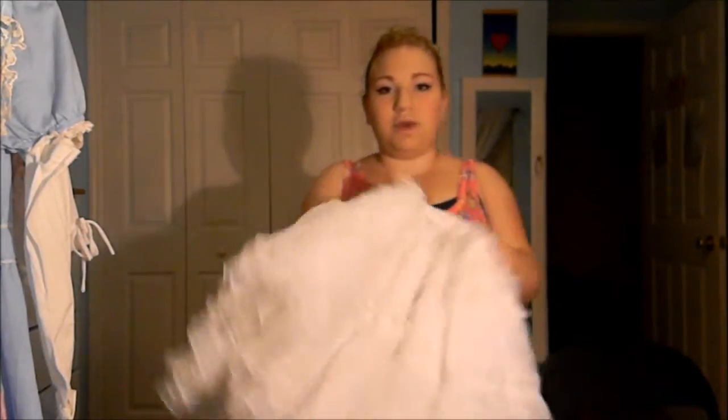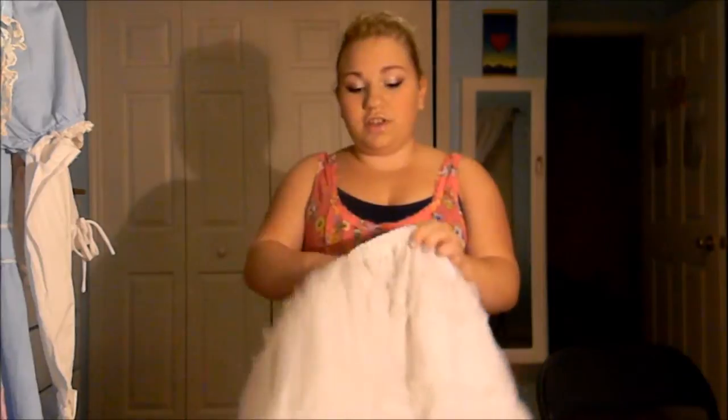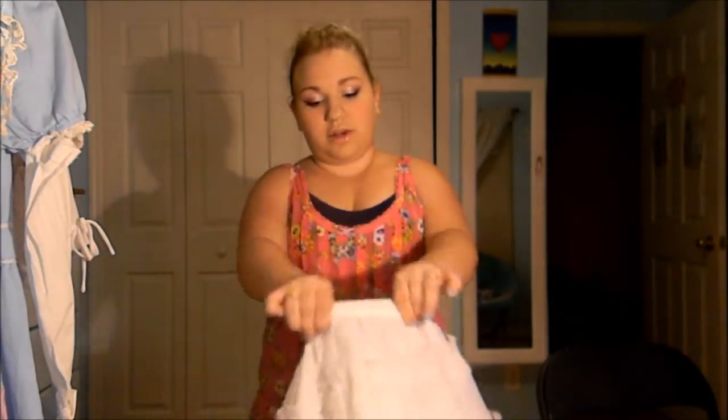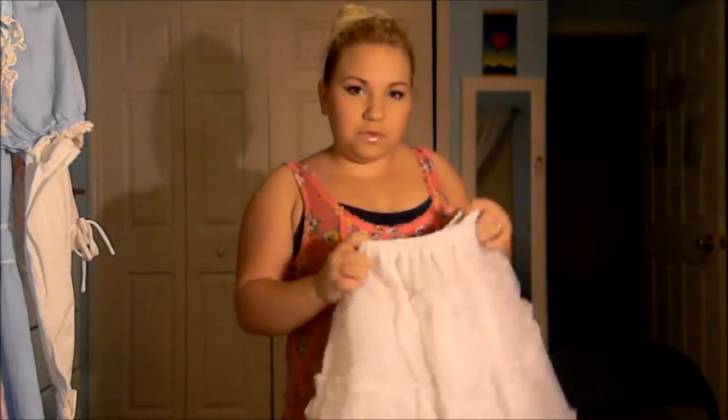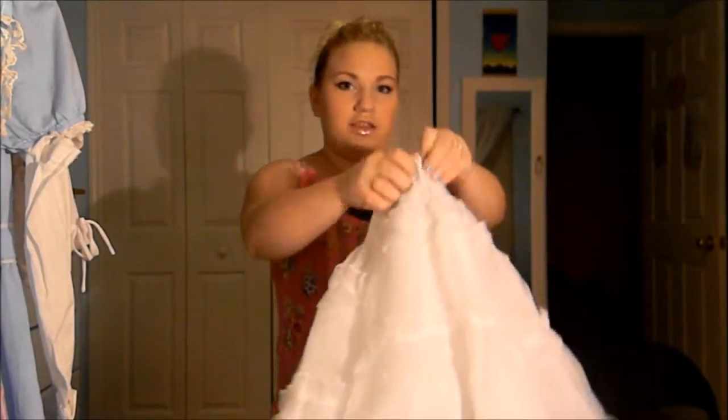Also, with petticoats, it is really cool when you have shirred ones like these, because you can actually move the ruffles around, which is very nice, especially if you are bigger in the butt area. If you're bigger in the butt area, what you do is you take the fluff from this side and you move it to the front. So let me show you what I mean. Okay, so here's the petticoat on.